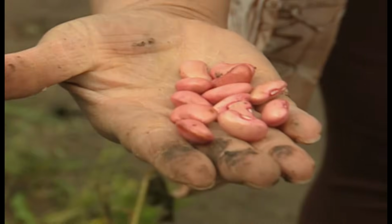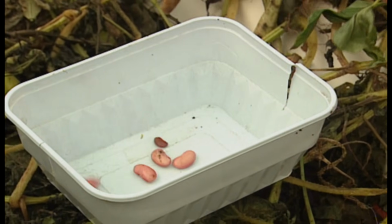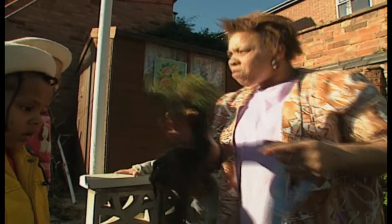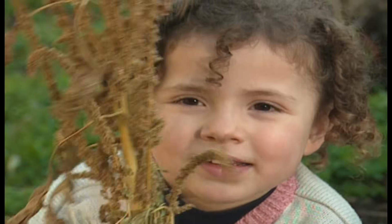But when you get them in the shop, they are dry. These are fresh ones. I put the red beans in the white bowl. Fresh thyme. Smell it. That's the way it's been grown. I like helping Nanny in our garden. She gave us a big kiss and a big hug.